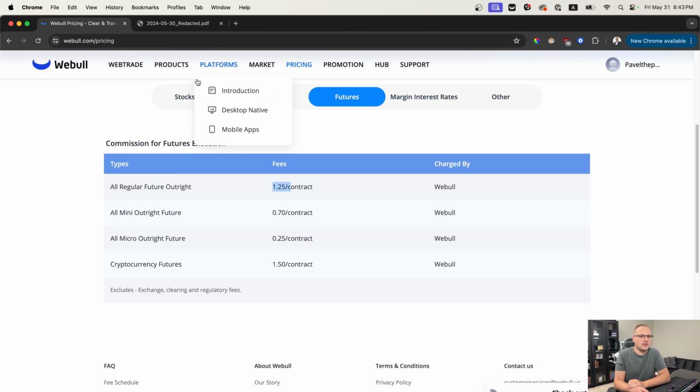It's quite interesting that they put this here, but they don't show the cost of other fees that are associated with trading futures. And I'll show you my futures statement here in a little bit, and we can dive a little bit deeper into that.